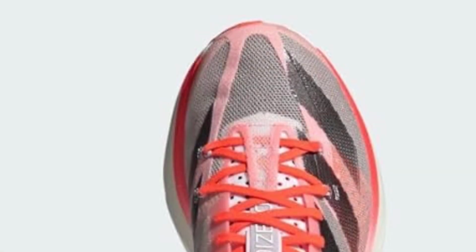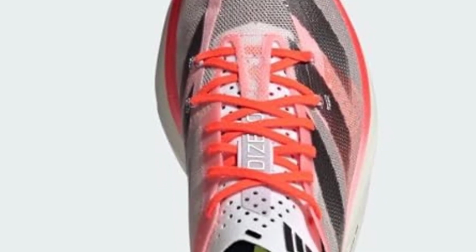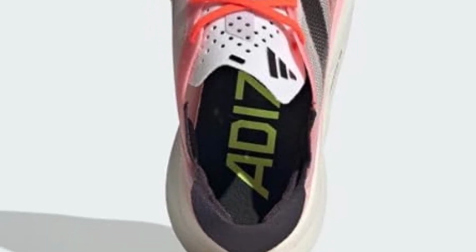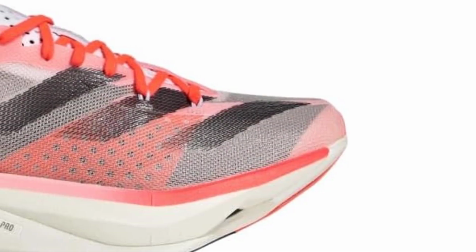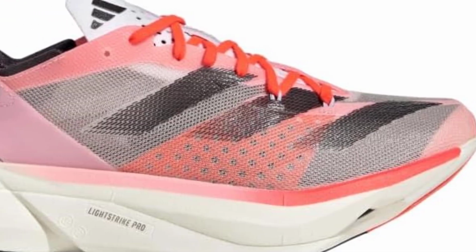As the latest iteration in the popular Ghost series, the Ghost 16 continues Brooks' tradition of blending innovative technology with reliable durability. Specifically engineered for neutral runners, those who have a natural footstrike without excessive inward or outward rolling, this shoe offers a balanced combination of cushioning and responsiveness.